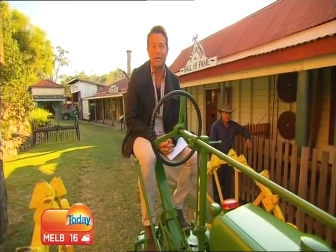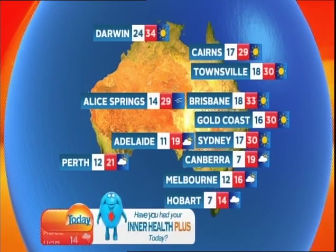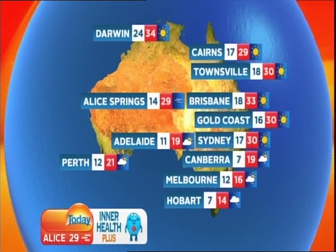The sun is shining up here, and Cairns just down the road, about an hour and a half away. 29 degrees, fine and sunny in Townsville. Another beautiful day also, and 30 degrees. And we're headed towards a warm one for Brisbane, 33 degrees today. The Gold Coast fine and sunny, and a top of 30. Becoming windy in Sydney, but a warm top temperature of 30 degrees today. And Canberra, wet and windy, 19.